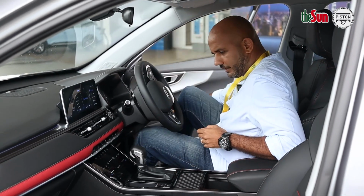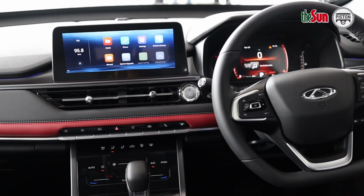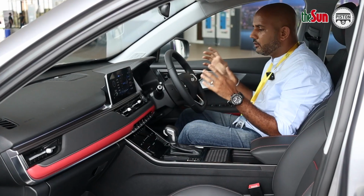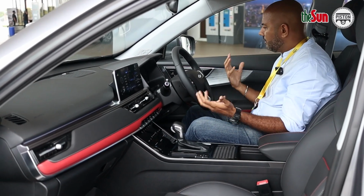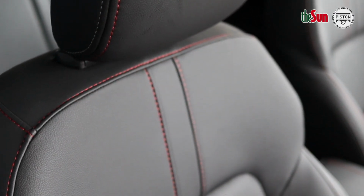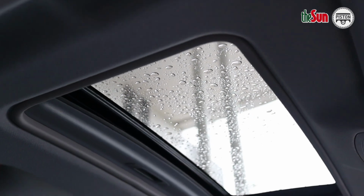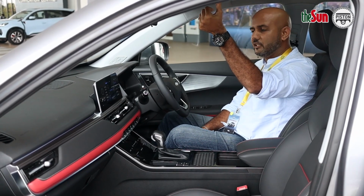Well, let's go see the interior. It has a lot of soft touch everything, so this gives it a premium feel. And even the overall design is actually quite a nice design. There's nothing wrong with it. And I dare say this, there's nothing inside here that looks and feels cheap. Even the seats are very comfortable. The leather is nice and supple. And you also get a sunroof. Does this open though? Yes, it does. So that's cool.